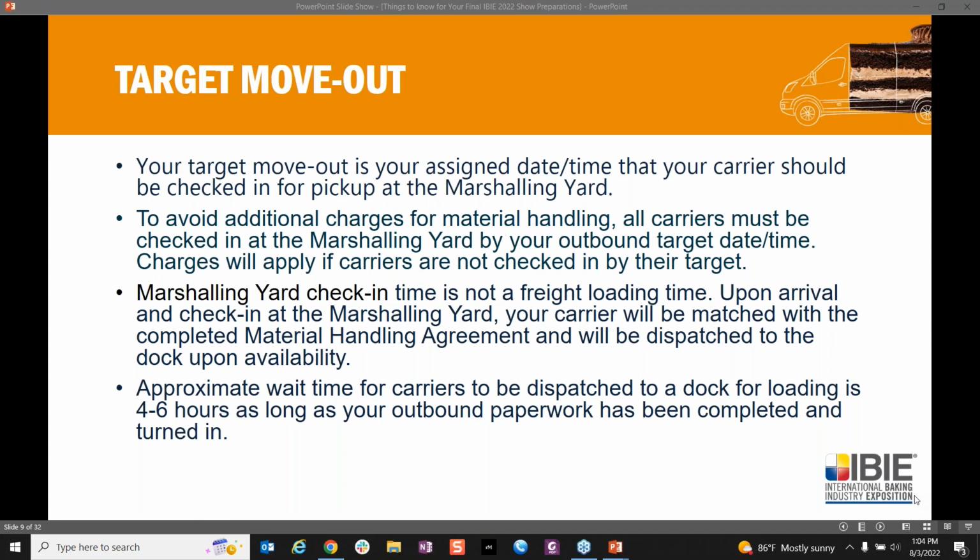Marshaling yard check-in time is not a freight loading time. Upon arrival and check-in at the marshaling yard, your carrier will be matched with a complete material handling agreement and will be dispatched to the dock upon availability. Approximate wait time for carriers to be dispatched to a dock for loading is 4 to 6 hours, as long as your outbound paperwork has been completed and turned in.